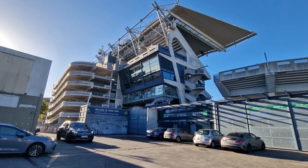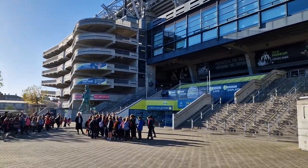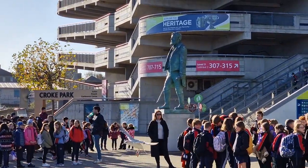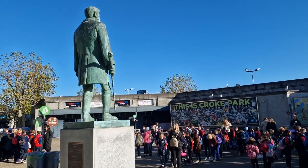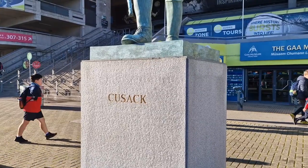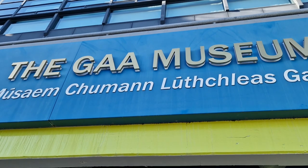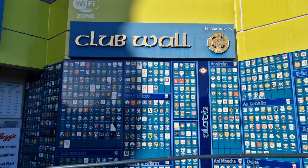So follow the signs and into the car park where you'll come across the Cusack end and, whoa, there's a lot of kids here today. Boy, I hope I'm not stuck in a school group full of all these people. Anyway, right here, you'll find the statue of Michael Cusack himself, the founder of the GAA. And the entrance to the stadium tours is right here where it says the GAA Museum, in and amongst the club wall full of all the clubs in Ireland.